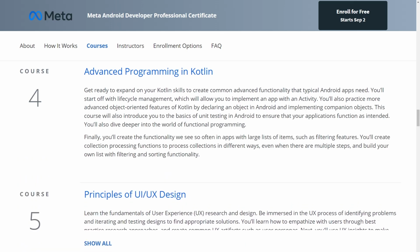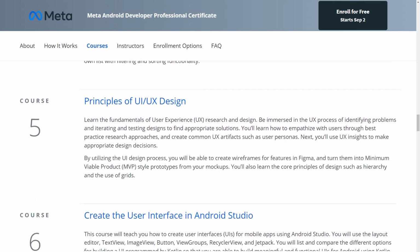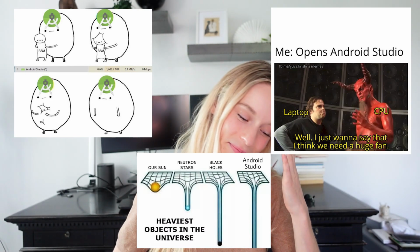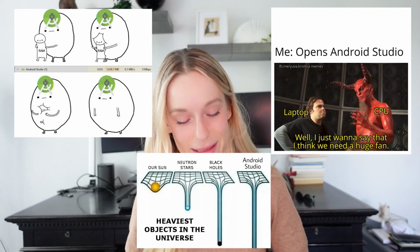Then similar to iOS, you also will be focusing on the UI UX design side of things, creating the user interface in Android Studio. Fun fact, my first job when I was doing QA before I became a software developer, the application I was testing was an Android app, or one of the apps was. And I would run Android Studio on my computer at the time and I honestly am surprised it didn't start a fire. It was crazy hot and the fan was going. I felt so important running the most basic tests because of all the noise it was making. Anyways, Android Studio, it's an adventure.